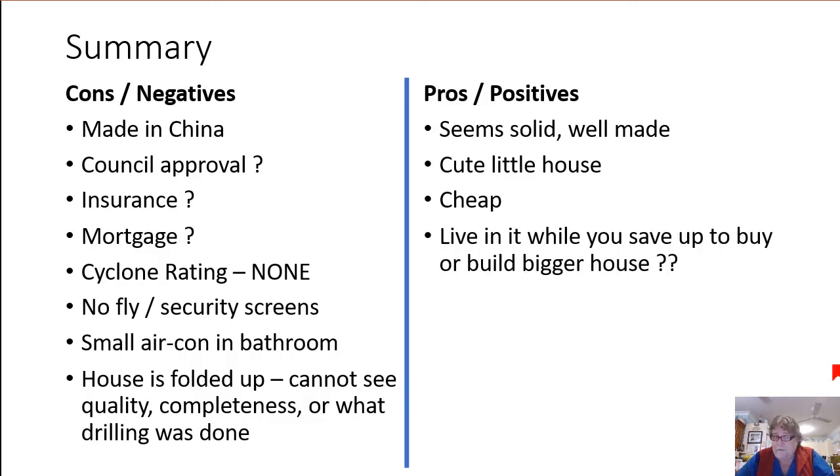You could live in it while you save up to buy a bigger house or build a bigger house. So you could live in it to save up money, say paying rent or whatever. That could be a good thing to do if you're in that boat.